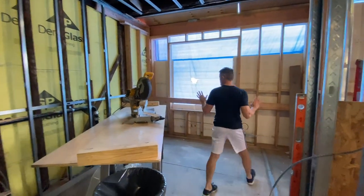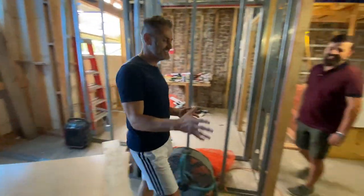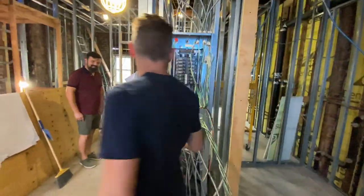Oh, so this is the old bump out. This is where the murder tub was. And then this is Grace's bathroom through here. There'll be a tub and shower here, toilet there, vanity there. Oh look, our new sexy electric panel.